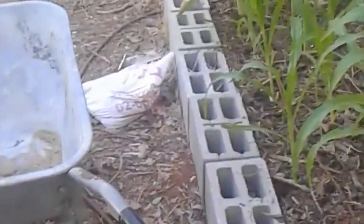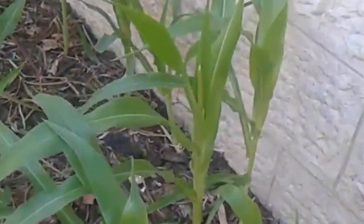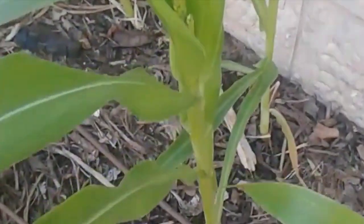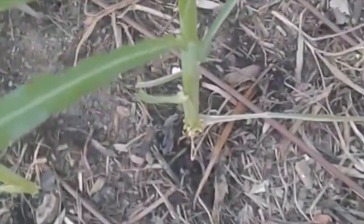More exciting news in our corn patch. My oh my. Look what I found this afternoon. I was gonna say this morning. The beginning of corn. Is there another one? These big huge ones? Ooh.